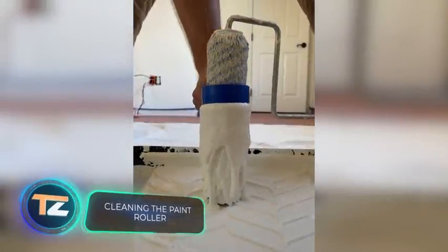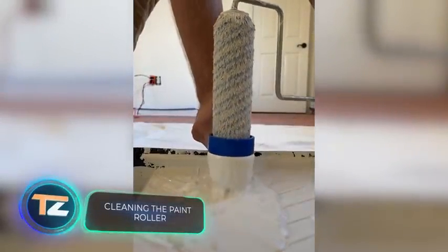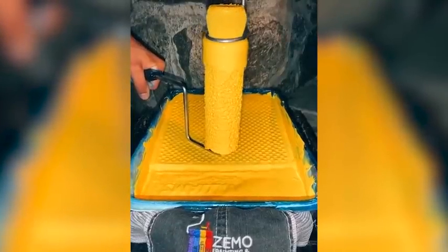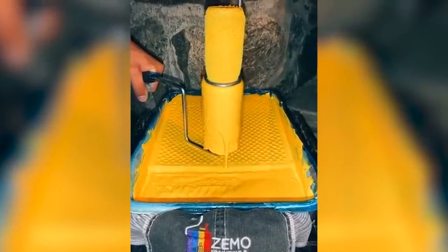Cleaning the paint roller. Perhaps the most enjoyable part of painting walls is cleaning the roller from the excess paint. There are even special devices for this.